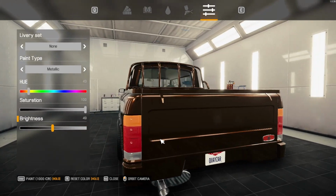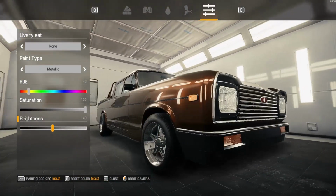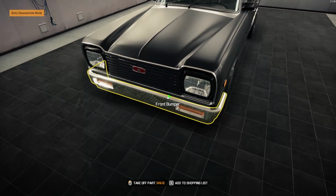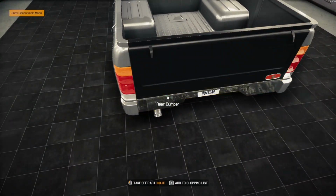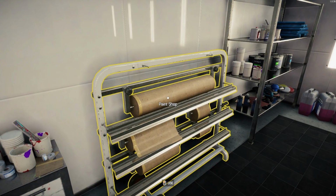Ooh, that's going to get... Okay, wait a minute. The bumper didn't stay. Okay, hang on a second. Let's remove the bumpers here. Didn't think about that. Those bumpers would probably get painted.